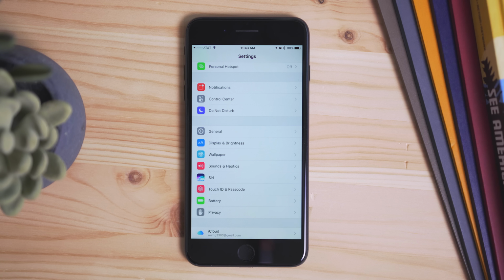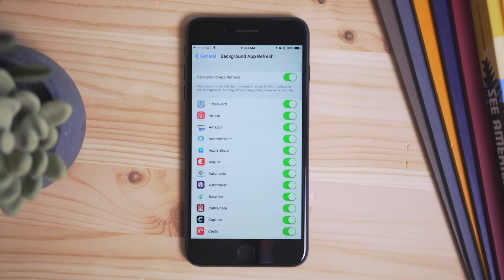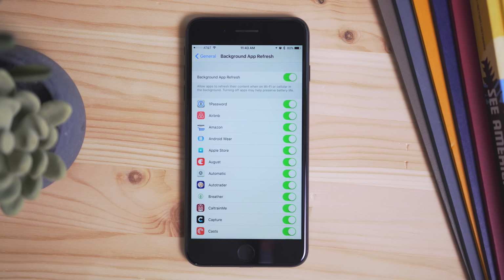You can turn this off or adjust it by going into settings, then general, and then background refresh. You can turn this feature off altogether for every app, or if there's one app that you just don't want to be running, you can do it on an app by app basis.